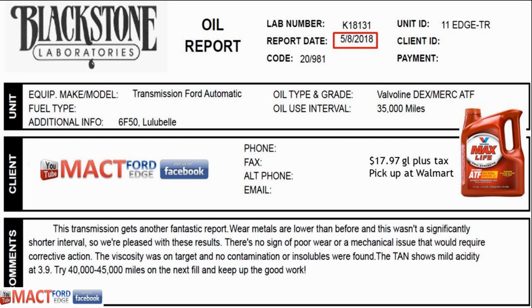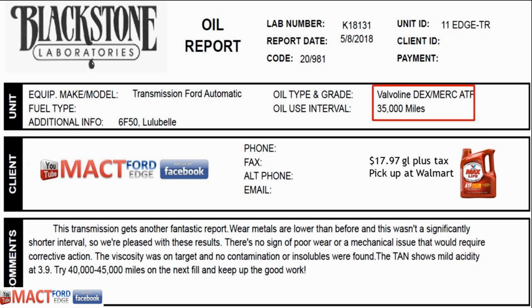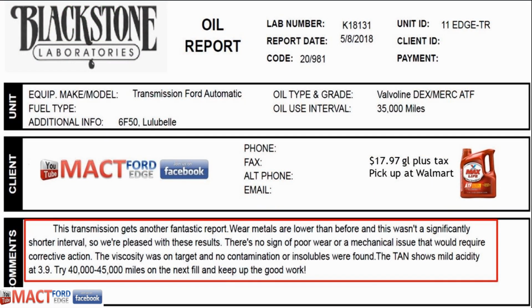Now we got the Mercon LV Maxlife, Valvoline Maxlife, and I did that testing in 2018, which was just last year. Ran at about 35,000 miles, and this stuff runs at $17.97 a gallon at the old, what do you call, Walmart. That's right, you can get that stuff right there. So definitely far less money spent on transmission fluid going to Wally World and buying the Valvoline. Basically, I did the testing on there, and they said the TAN showed some mild acidity at 3.9. This is the only fluid I tested for the TAN, and basically what they're saying is I could have gone about another 10,000 miles on it without issue.